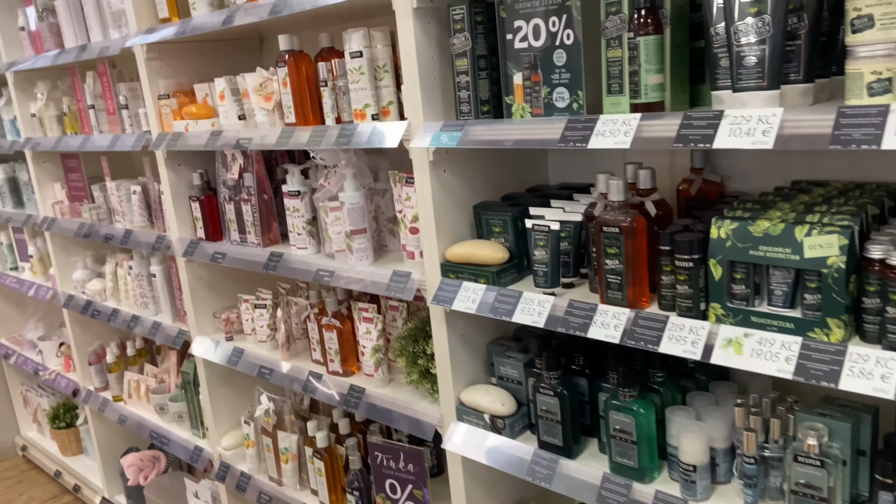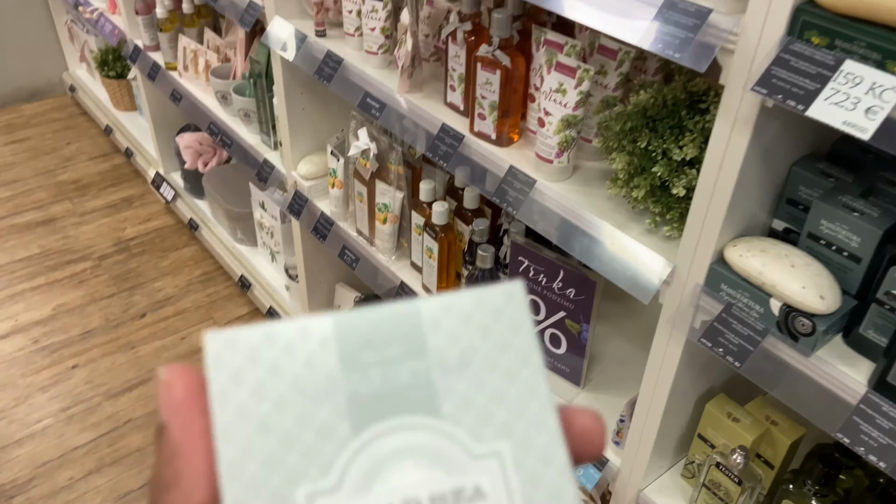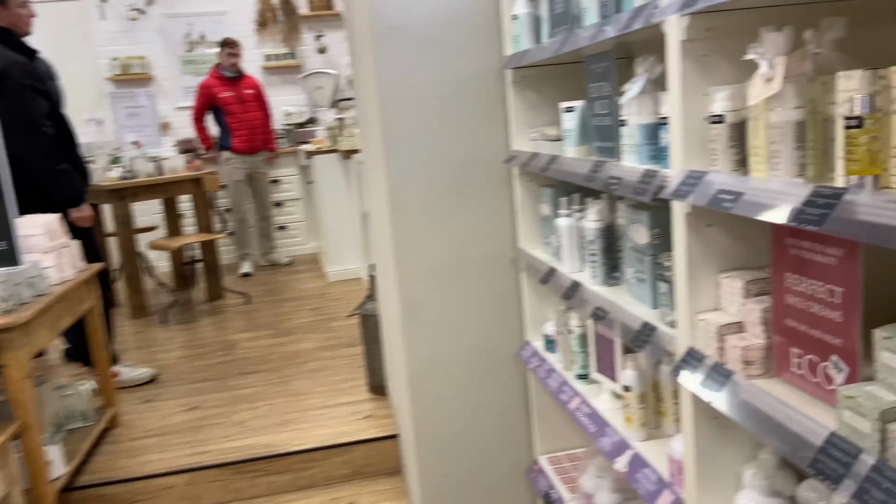I found a shop offering unique Dead Sea products. I made some delightful purchases here.